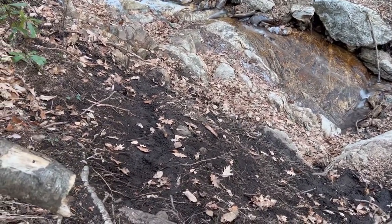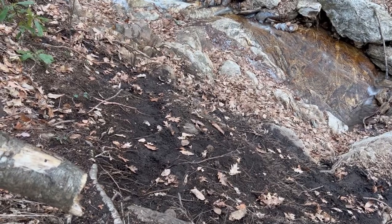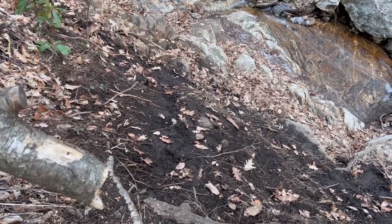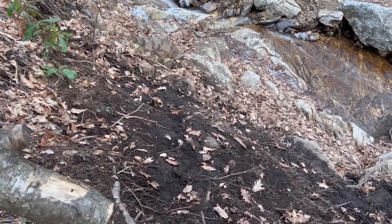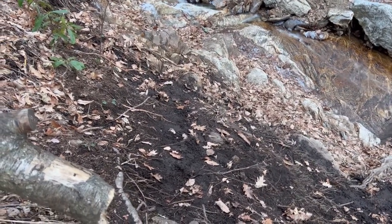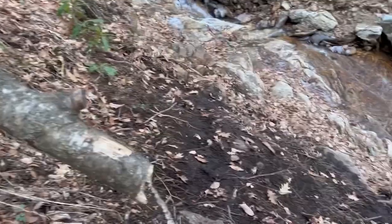So you have to grab onto these roots and keep 3 points of contact. Make sure your foot is on as solid ground as you can. But once you get over here, it's muddy, and you should keep your hand on the roots as you're climbing up. These roots that are sticking out, they'll offer you some support. Test them first. Make sure they can support your weight, but then we use this fallen log over here to grab onto to hoist ourselves up.